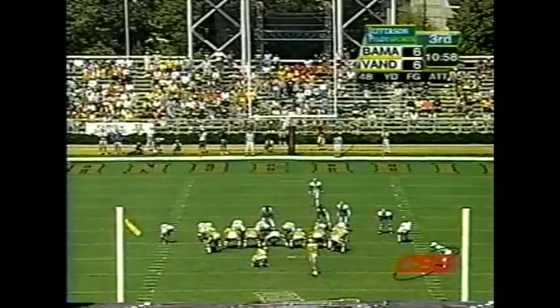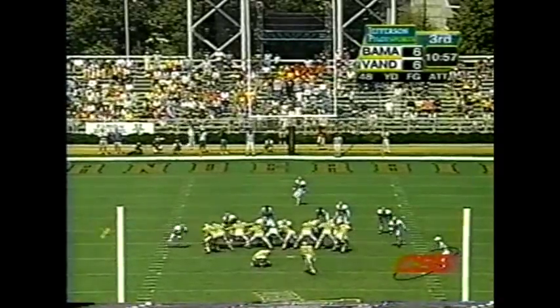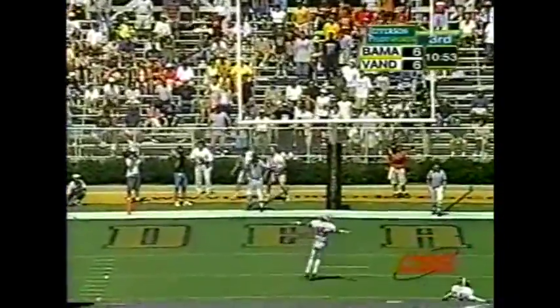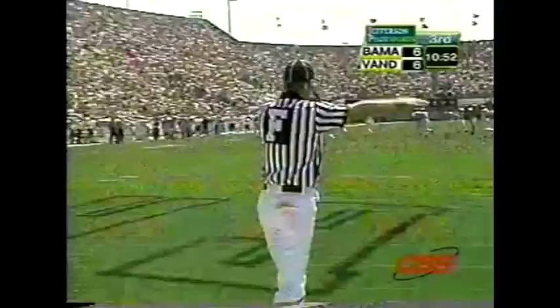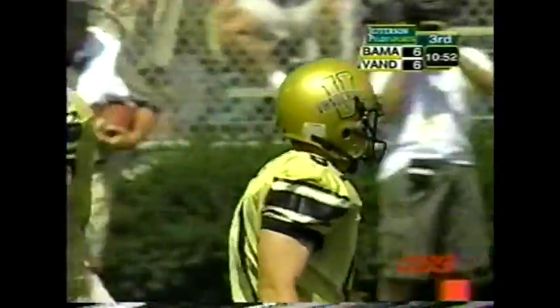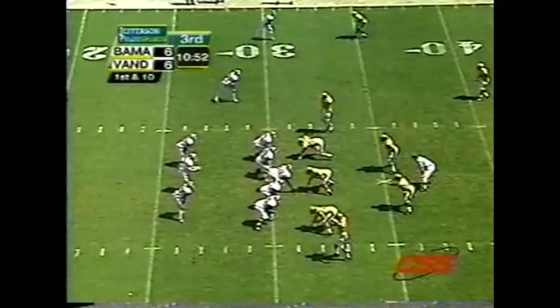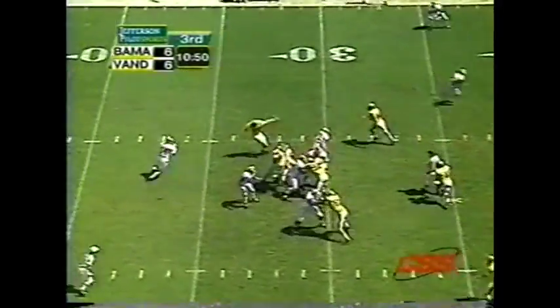How often do you see 2 left footers kicking on the same team? That's going to be short. It looked as though Stover might have stuck it in the dirt. That is his foot. And he misses from 47. The influence of Woody Woodenhofer, and it's not schemes, Dave, it's motivation.